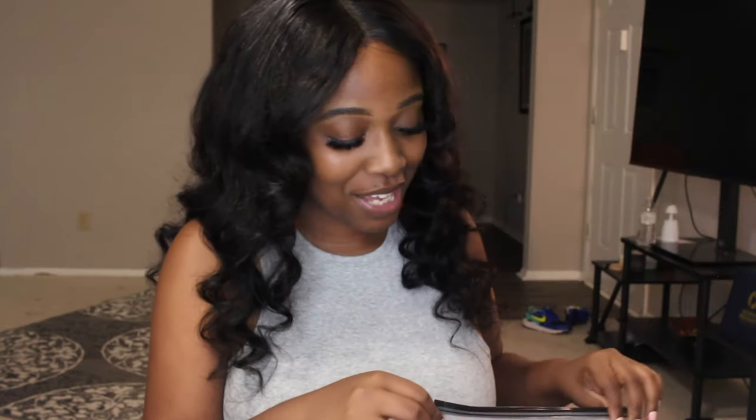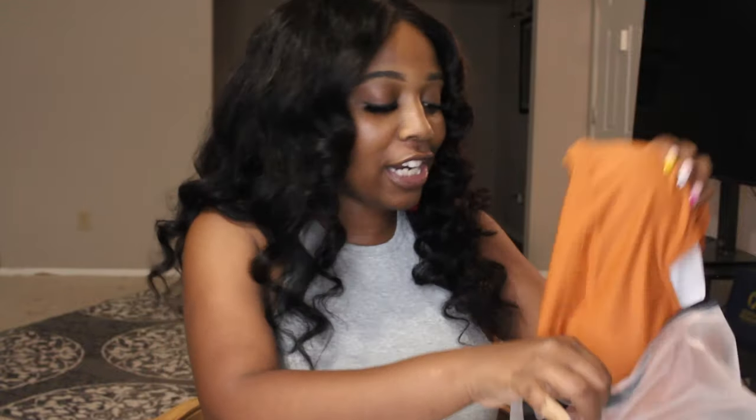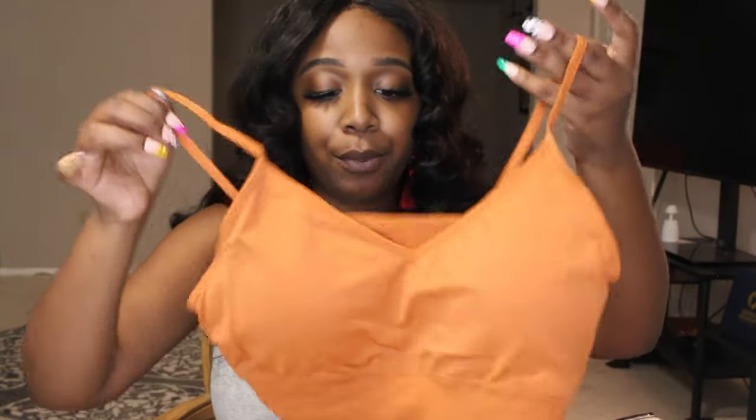Now, y'all know that I cannot shop without buying a set. Like, it wouldn't be a haul for me if I didn't get a set. You know, I like outfits that are already put together. So, yeah, and guess what? It's orange. It's orange. This is just a lingerie set though. So boom, we got a little thong going on. So here's the panties, okay? And then here's the top with it, you feel me? So we got a nice little lounge set.